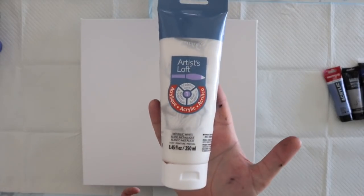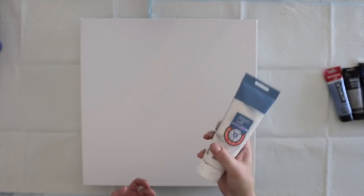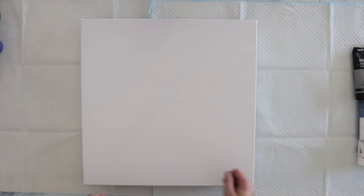And then what's going to form most of my base color is actually this metallic white by Artist Loft, which we've just run out of. So that's my 5 colors. Now I'm gonna ribbon pour on this canvas.